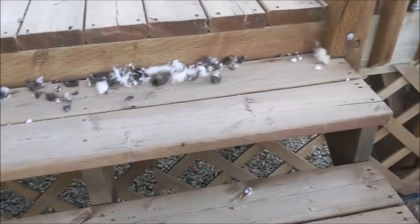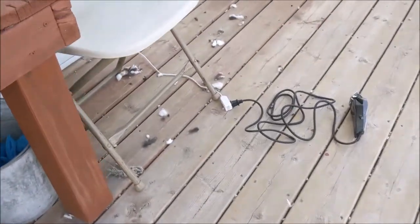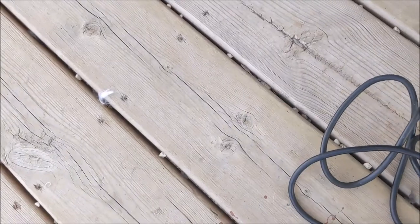Okay, this is the aftermath. Kitty likes me now. She's back in the house. There we go. So that was 5 times just to get it to where it is.